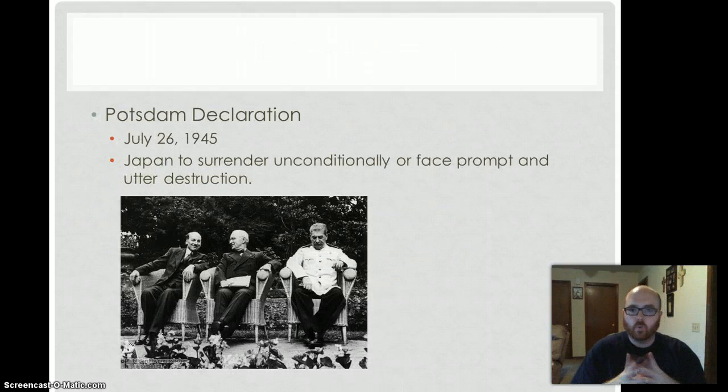Alright, so we're going to have a Potsdam conference. Alright, and at that conference we're going to make a declaration. On July 26, 1945, we tell Japan to surrender unconditionally or face prompt and utter destruction. How do you think Japan did this? Japan's like, that ain't gonna happen. Alright, but we say you must surrender or face prompt and utter destruction.